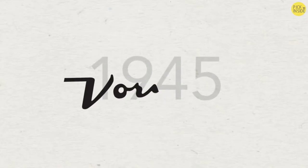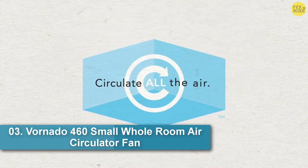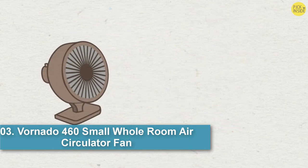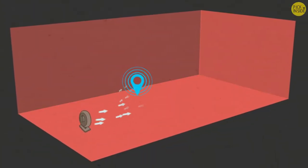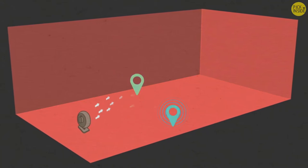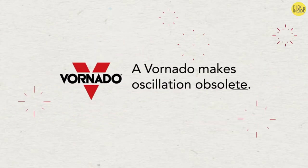In 1945, Vornado created a new way to feel cool by circulating air throughout the whole room. Typical fans use oscillation, but that air doesn't travel very far, and you can only feel the effect in one spot at a time. A Vornado makes oscillation obsolete.